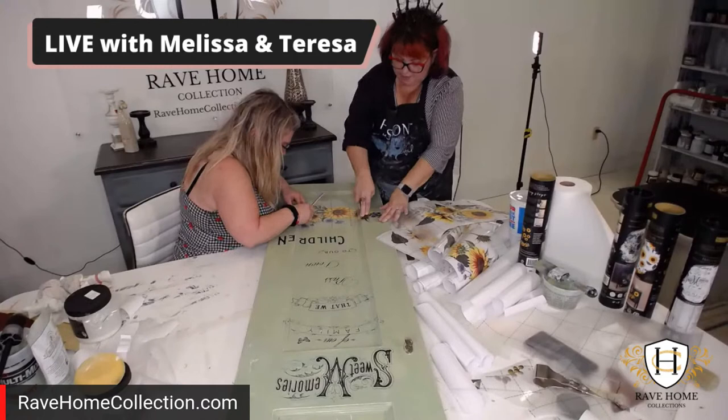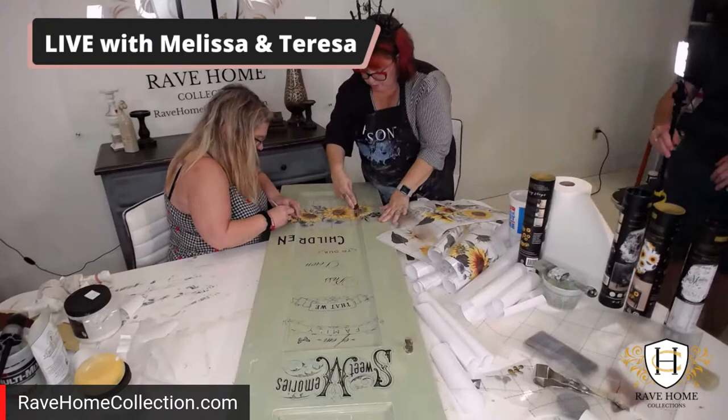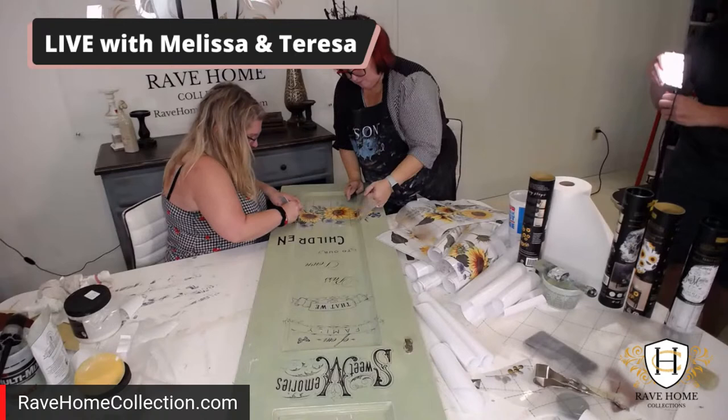How do you like this design? Do you like today's project? I'm totally digging this. Is this a project that you would ever consider doing? Because how many of you have random windows or doors? Yeah, you could totally do this on all windows.